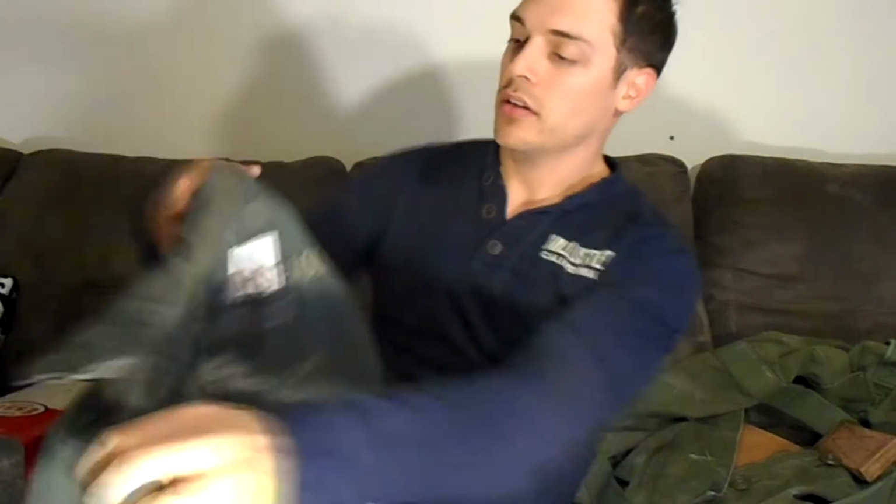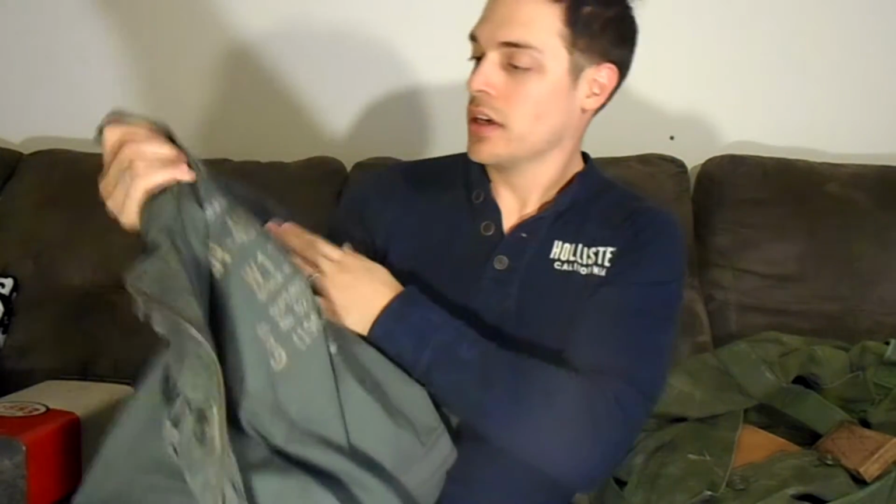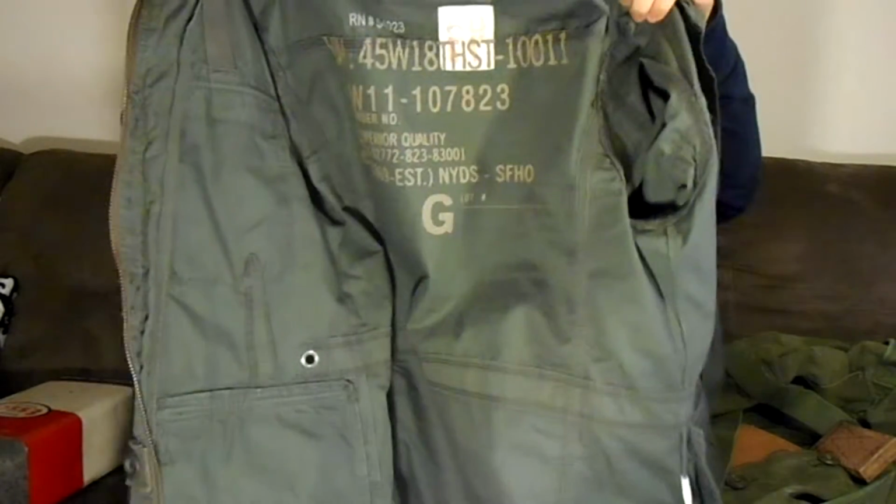I don't really know anybody that owns this in anything but a small. They're so hard to find. I think a medium, maybe a large would be ideal size for me. This one doesn't fit too bad, but it's just so hard to find. First of all, you can see that it is small, okay? You can see the inside of it. It's very thin. There's no inner liner.